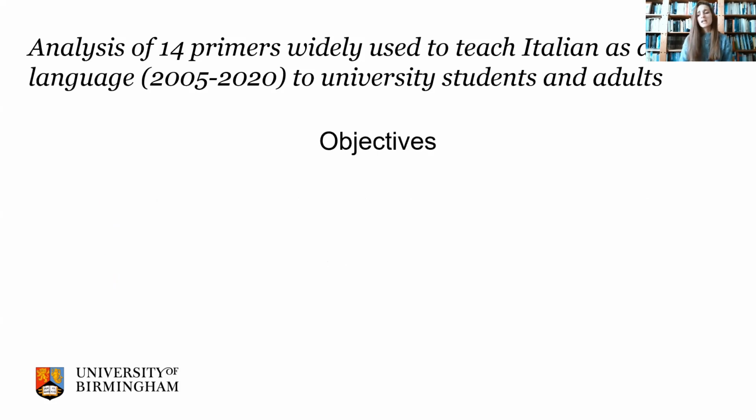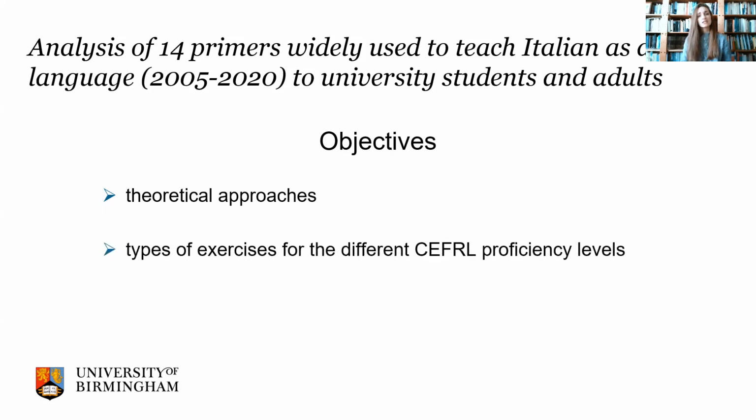In order to achieve these aims, the objectives are, first of all, the identification of the theoretical approaches mainly used for the elaboration of pronunciation and intonation exercises and activities offered by the primers analyzed. Secondly, the naming of the types of different exercises offered for the different levels of language proficiency. And finally, the evaluation of textbooks, explanations, and exercises. In particular, I've tried to find out whether the explanations are present, which kind of information they present, and also if they are enough in order to allow the students to have some sort of autonomous training for these skills.